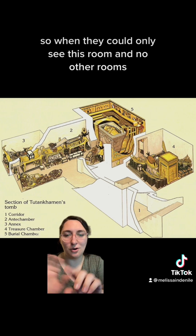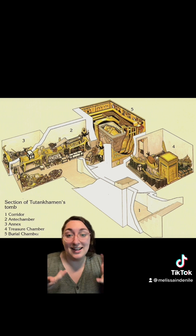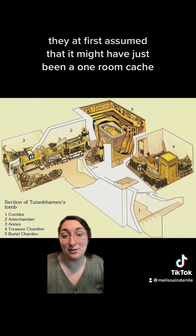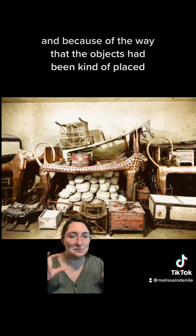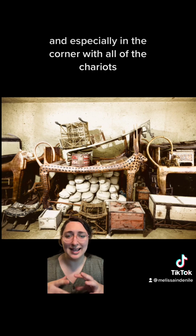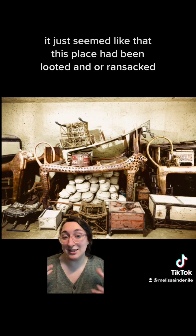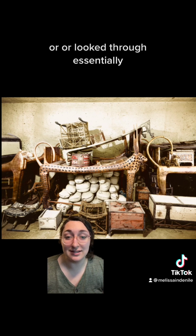So when they could only see this room and no other rooms, they at first assumed that it might have just been a one-room cache. And because of the way that the objects had been placed, especially in the corner with all of the chariots, it just seemed like this place had been looted or ransacked or looked through, essentially.